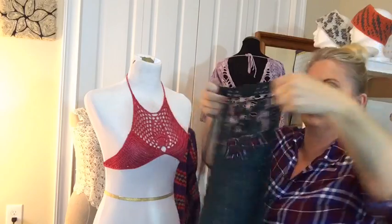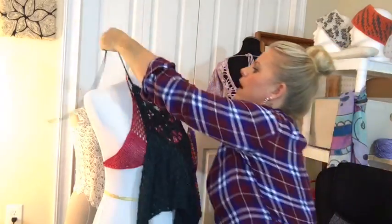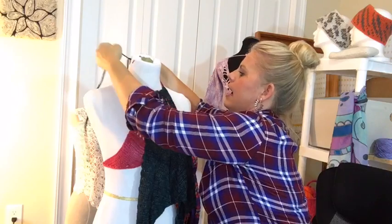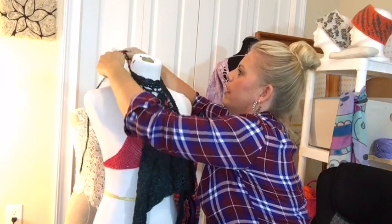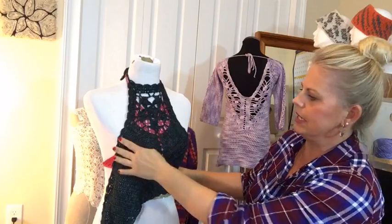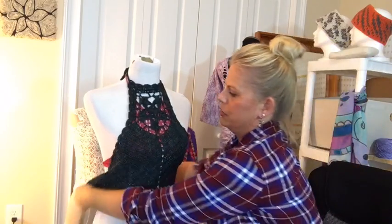Super cute. You take a motif and change it into a 5-pointed square so that it's flat on the top, which is great for your neck. And then it changes down to a point here so that we get this beautiful chevron shape.